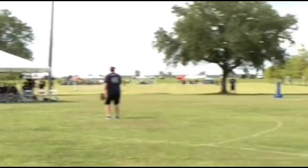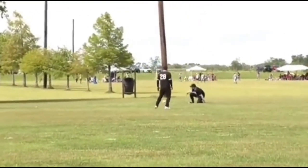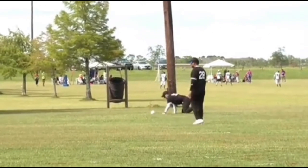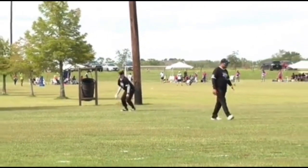A little tight in on, but it's going to be high up into short left field, just past the first line as Kyle scrambles to get that ball and not getting it in time. That is going to give another point to the Renegades.